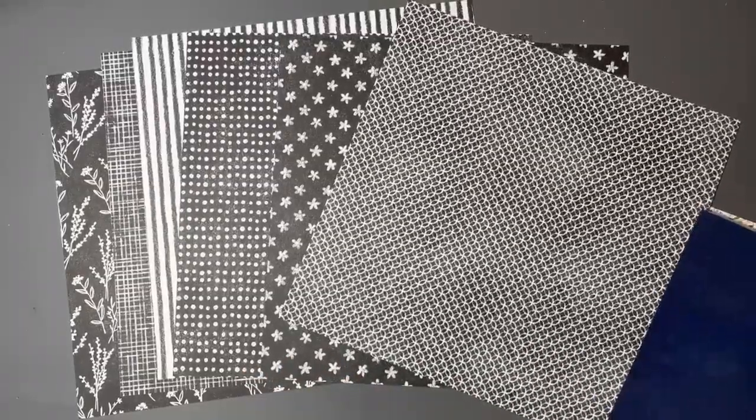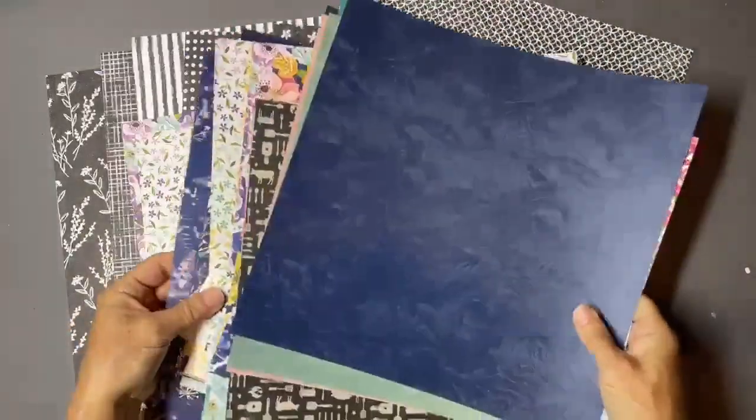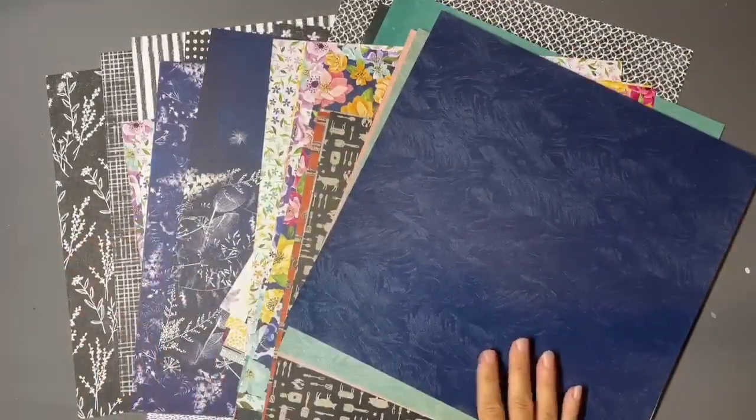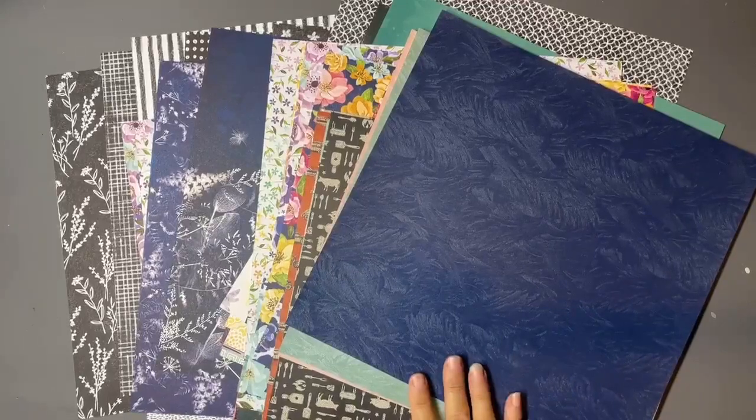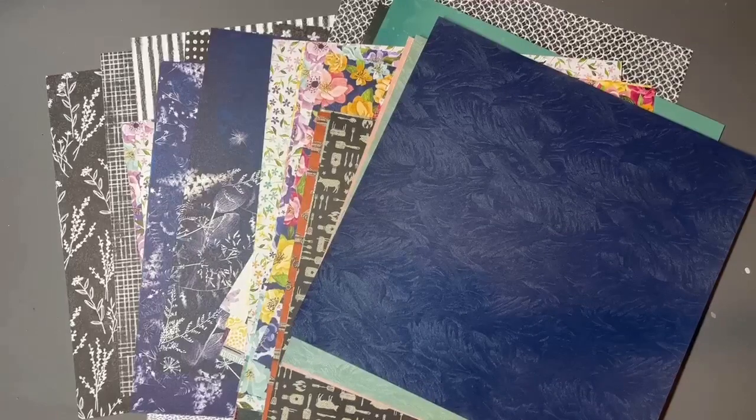And so again, while I don't have all of the papers, trust me, there are so many more. Like I said, you'll have over 110 6x6 squares with the designer paper shares, as well as that opportunity to purchase the in color products at a discount.